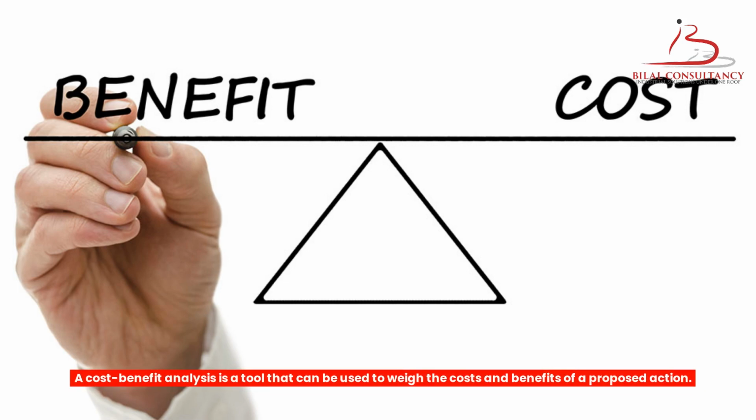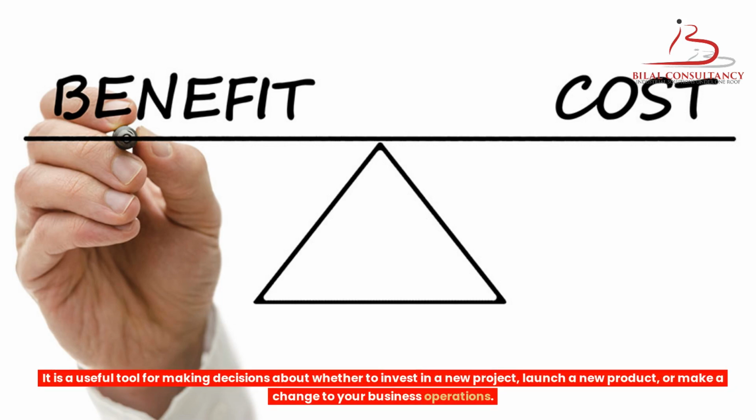A cost-benefit analysis is a tool that can be used to weigh the costs and benefits of a proposed action. It is a useful tool for making decisions about whether to invest in a new project, launch a new product, or make a change to your business operations.